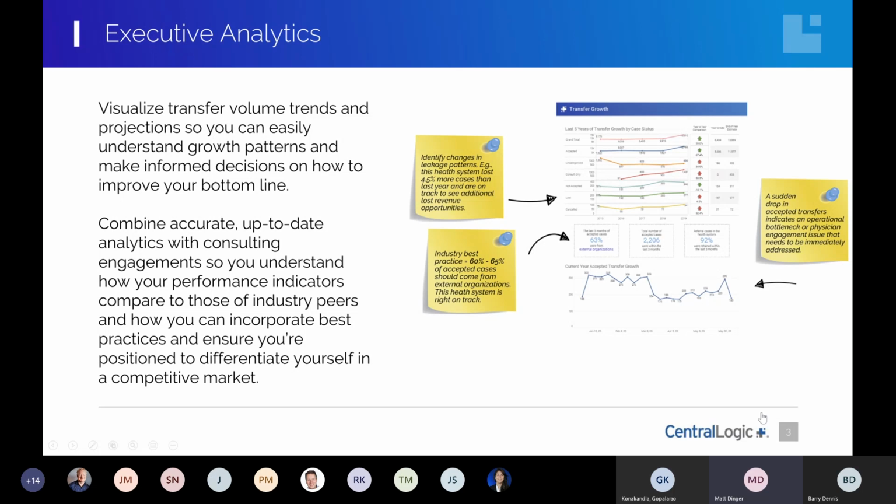Here you're seeing an example of some of that visualization, and this is very, very high level. Just some information to see trends across your organization. This is simulated data, obviously, but some things that aren't too dissimilar from what some organizations have seen.